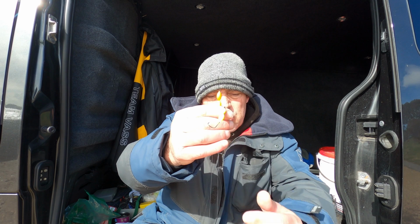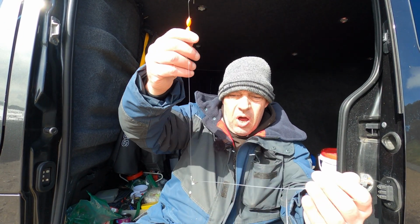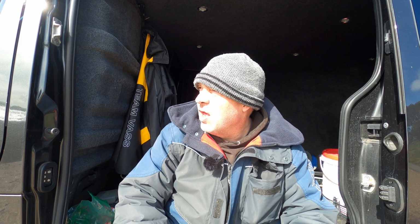But that's from Aaron's rigs. It's a very tidy rig, so I'm going to clip that up and get that cracked out on the second rod. My first rod, I've got Aaron's 3 hook flapper on there, same again, with a 5 ounce gripper on there.